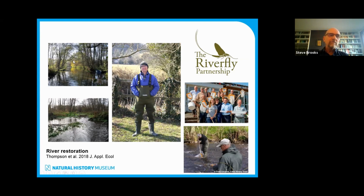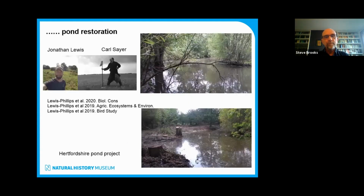I'm also interested in river restoration. This interest really started with a project I worked on with Carl Sayer at UCL and Murray Thompson, who was our PhD student, who was looking at how important putting large woody debris into rivers was in restoring those rivers to much more natural systems. And what he actually showed is in fact the midges that show the biggest response in terms of abundance and diversity changes once the woody debris has gone in.